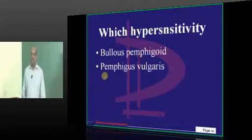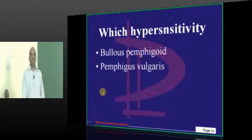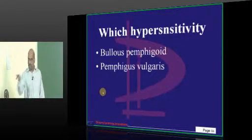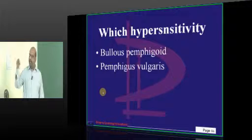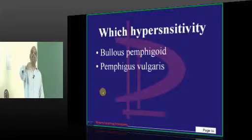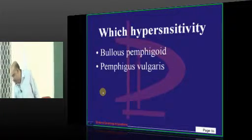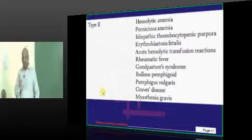Now tell me, doctor, in bullous pemphigoid, pemphigus vulgaris, which type of hypersensitivity is involved? Is it type 1, 2, 3 or 4? Bullous pemphigoid, pemphigus vulgaris, these are all disorders because of an antibody produced against a fixed antigen, not a floating antigen. Fixed antigen which is located in the basement membrane of the tissue. Type 2 hypersensitivity means free antibody against a fixed antigen. Type 3 means free antibody against free antigen together forming an immune complex and going and depositing in the tissues is called type 3. That's good. Everybody answered it as type 2 except Shankar and Shravya, and Anantapur wrongly answered it as type 3. No, it is not type 3, it is type 2.